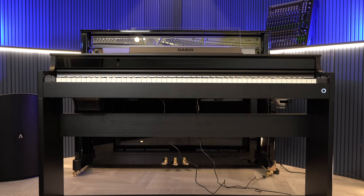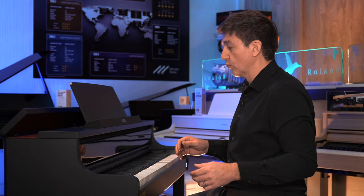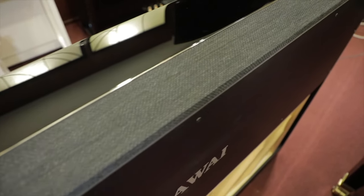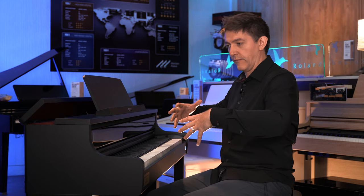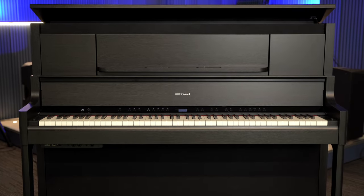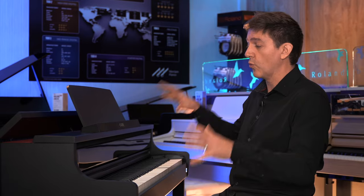Now, this is the same Bechstein sample that you're getting on the AP-550 and the 450, but the speaker array's ability to deliver more of that sound and then the addition of the other two really takes this 750 into a different league. When comparing this to other 8-speaker systems, such as Roland's new LX9 or Kawai's Novus 5S, does it stack up to the kind of full frequency response and overall sonic experience of playing some of those instruments, which of course are creeping up or over the $10,000 mark, so well over twice this price?